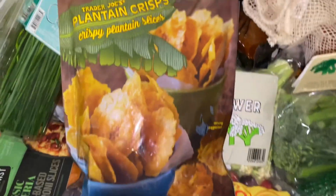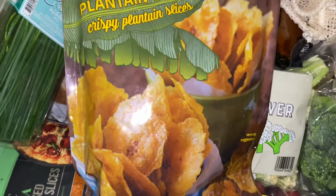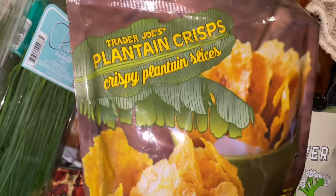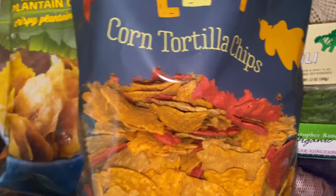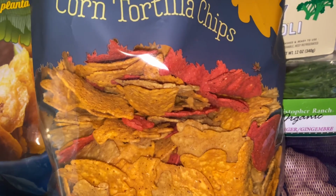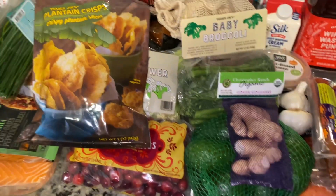These? My family, they get like one chip because these, I eat these with the quickness. These are the plantain crisps. They're good on their own, but they're also really good with like different dips and stuff. I'm probably gonna eat it with that queso, but also to go with queso, I've got the fall leaf tortilla chips that I wanted to try purely because they're in the shape of leaves. That's everything we got at the store.